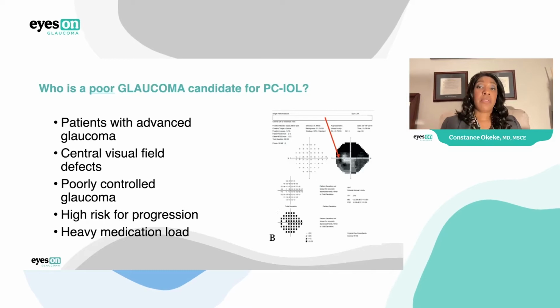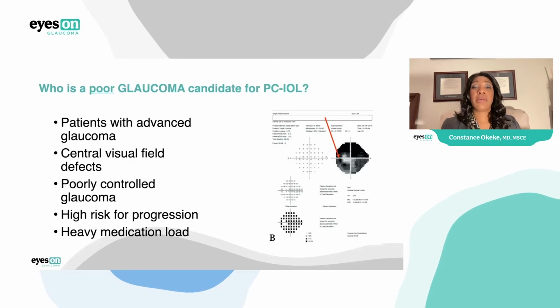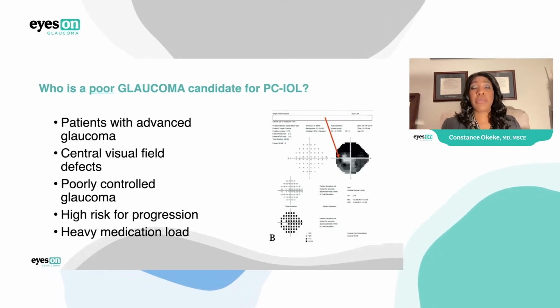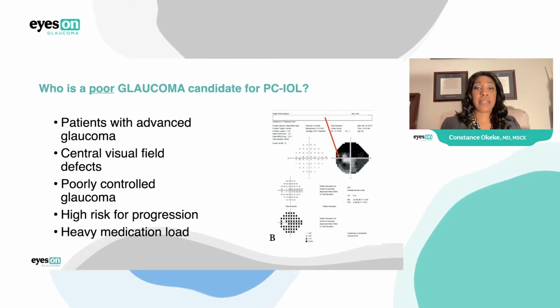Now, on the flip side, who is a poor candidate for these types of lenses? Patients who have advanced glaucoma. So we're talking about defects centrally, glaucoma that is not well controlled, a really high risk for progression, and a heavy medication load. All of these things can be detrimental factors to the outcome for patients with advanced technology lenses.